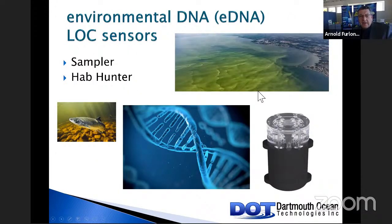We'll wrap it up with our latest and most novel technology, which is environmental DNA. Some of you may be familiar with the technology. It basically is the ability to monitor and seek out DNA in situ. With our eDNA sensor, we are designing an eDNA sampler, which will then be built into a HAB Hunter. HAB stands for harmful algae blooms, and there's a picture of one on the screen, the lovely green color in the water in that upper picture.